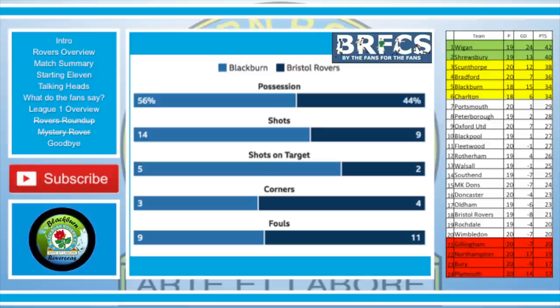Blackburn Rovers dominate possession, 56% compared to 44% for Bristol Rovers. 14 shots on the day for Blackburn, 9 for Bristol Rovers; 5 on target, 2 for Bristol Rovers. 3 corners for Blackburn, Bristol Rovers dominated with 4. As for fouls, 9 for Blackburn, 11 for Bristol Rovers.